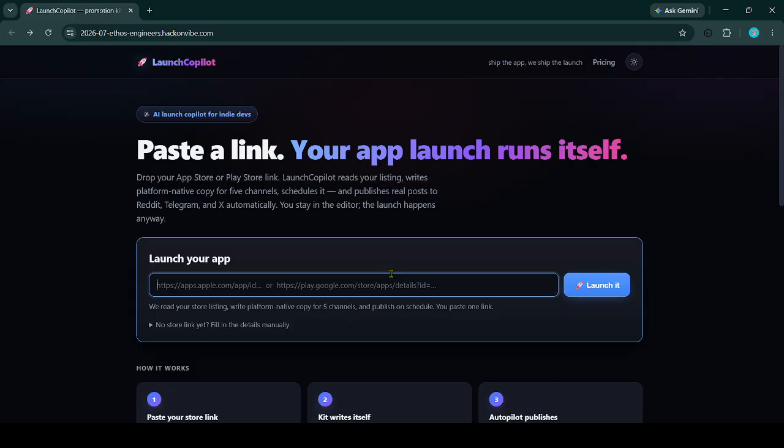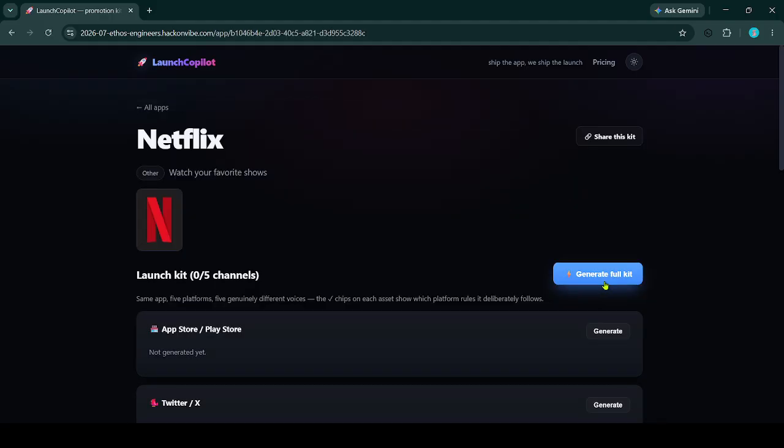So I'm going to paste in the Netflix Play Store link here. Obviously use your own app here. I'm using Netflix since it's a link everyone recognizes. No form, no manual typing out your app's description or category. Just paste the link and hit launch it. And there it is. It already pulled the app name, the category, the description, even the icon, straight from the store listing. Zero typing on my end.